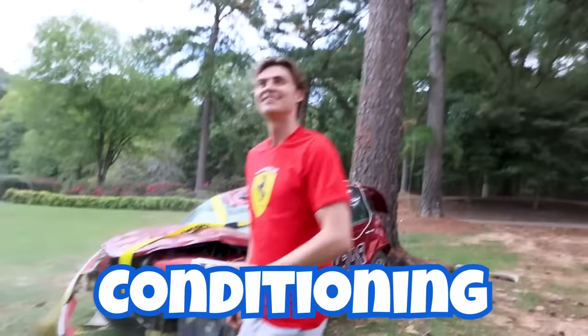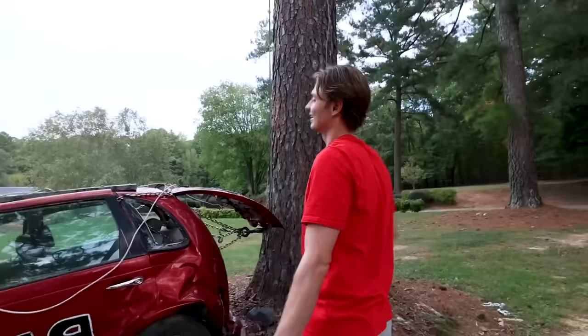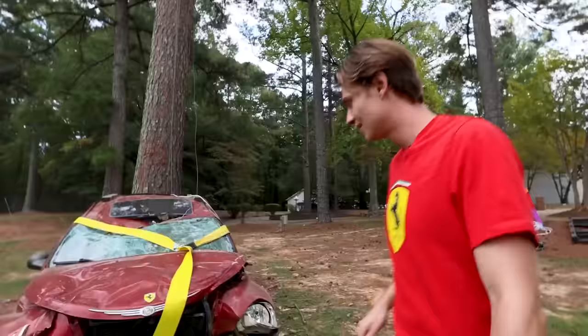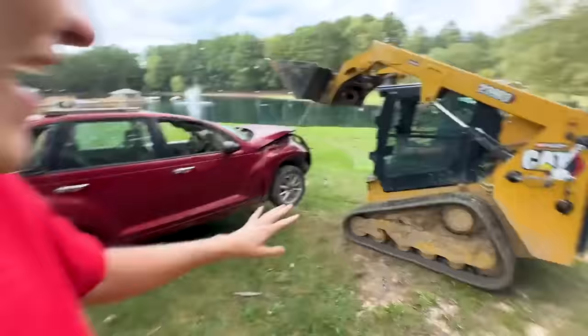Oh my gosh. It hit the tree in a weird way. It kind of hit and went back and then slid down, but I think it looks okay. That tree's still intact. For now. Still got a full Ferrari. Ferrari badge is still on there. Look at the contours. It looks like it's meant to be. That's a Ferrari. Out with this old car and in with the Ferrari.